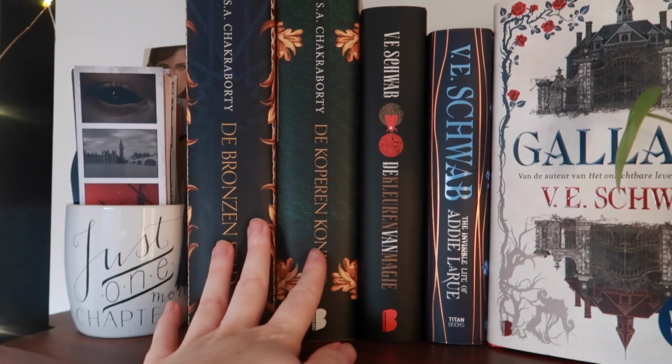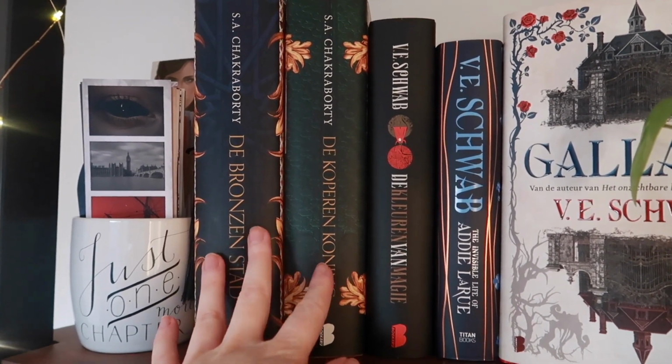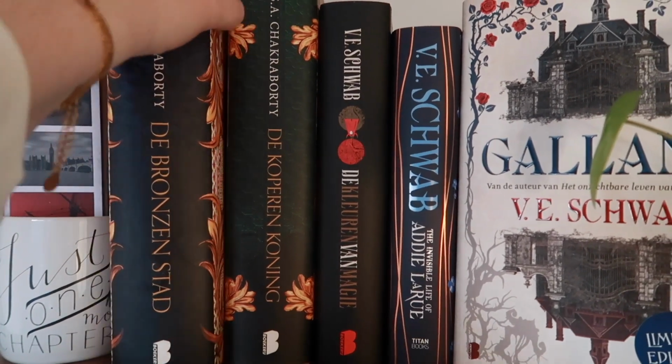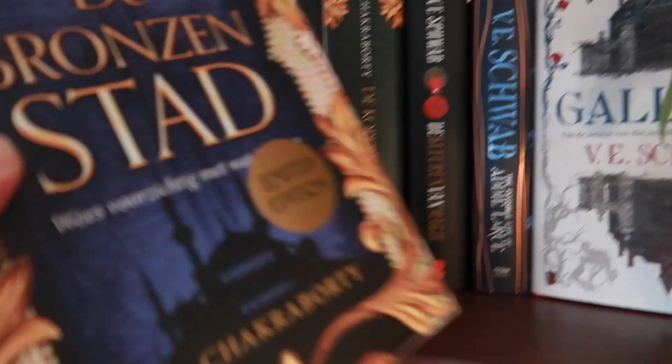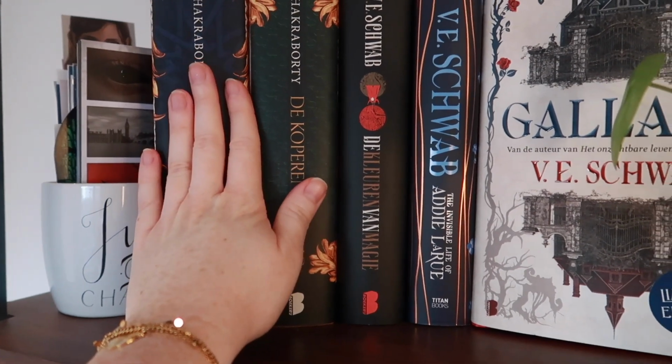Then we move over to these two books. They are the Dutch editions of the City of Brass trilogy. So the first two books are out in this limited edition in Dutch so far, and I'm pretty sure book number 3 is coming very soon, so I'm just waiting for that one.